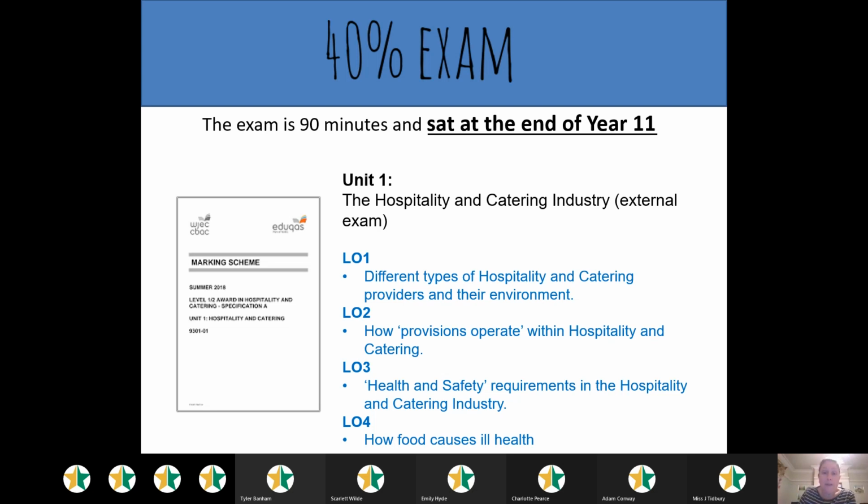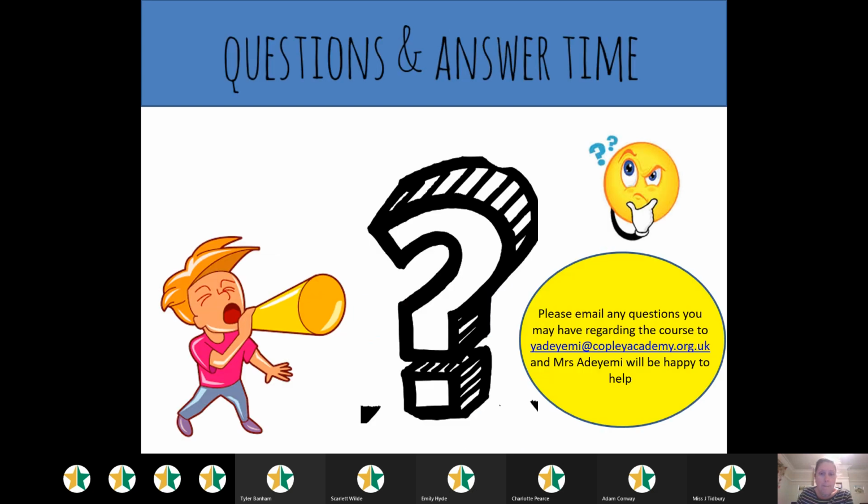Please do not be afraid of this written exam. Our students in the last 3 years when we've been doing this course have done brilliantly well in this aspect of the course. It is a very generous exam. It is not there to catch you out. You will be taught all the information you need to successfully complete that exam. It is not something to be afraid of.